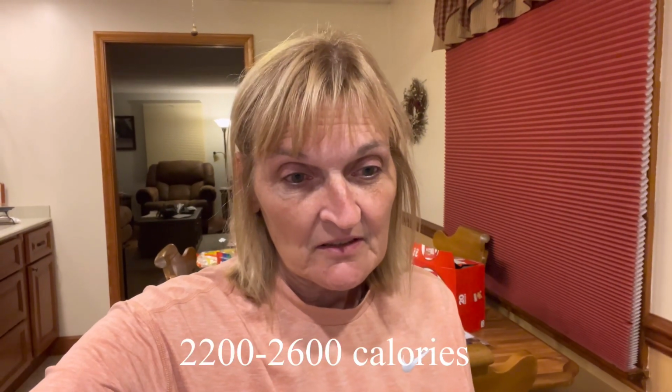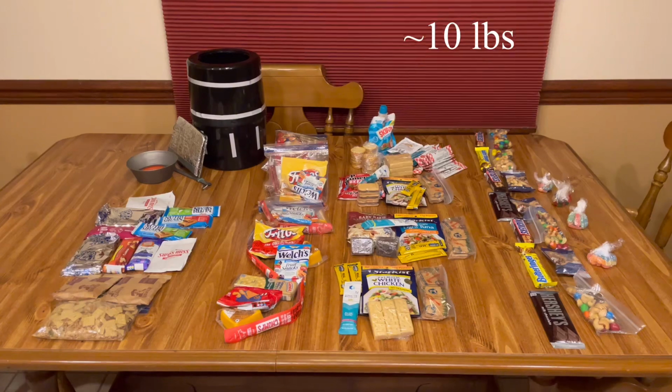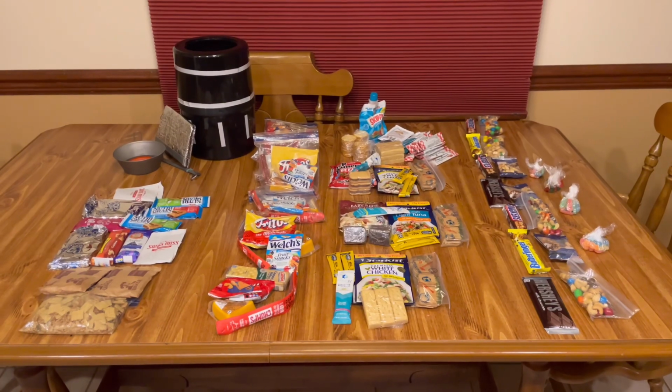This mess behind me is slowly getting together. I've been trying to figure out how many cups of water I'm going to need so we know how much to boil, and then how many calories. Anyway, it looks like for the day, I'll probably be doing somewhere between 2,200 and 2,600 calories a day, including all my snacks. This is my first carry. It's going to be a 7-day carry. So I've got it laid out so you can kind of see what my food selection is.